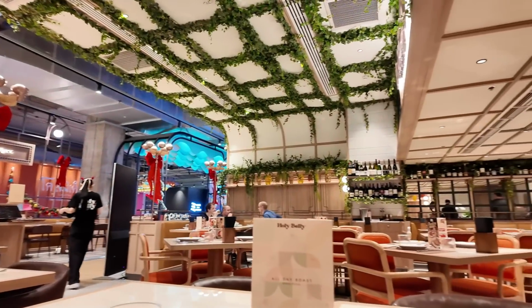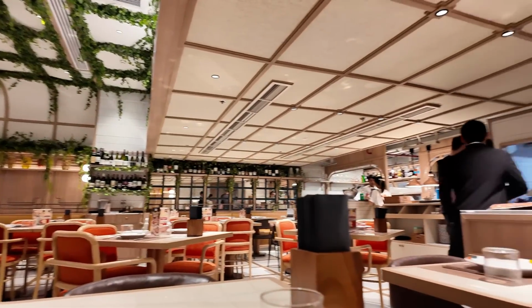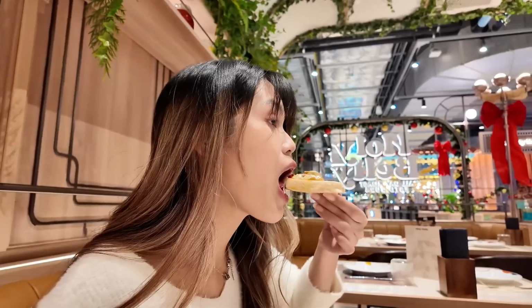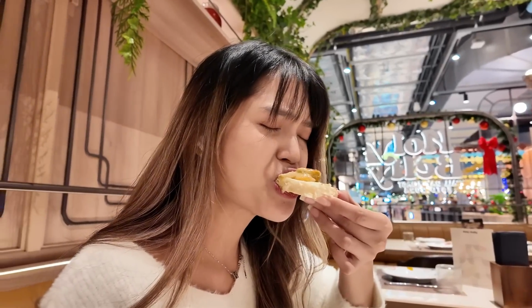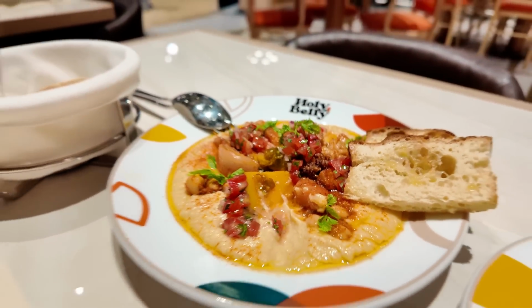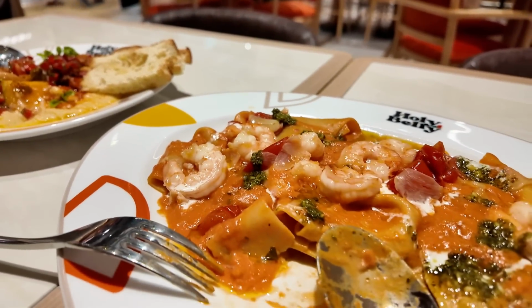All right, guys, check it out. We're here at this quite nice restaurant, Holy Belly. It's sour though. It's got some hummus right here. And then we got this like shrimp pasta.